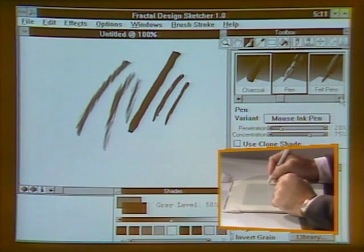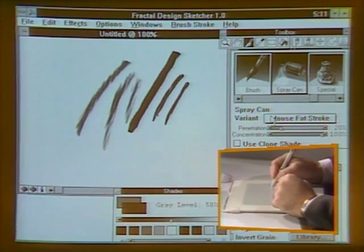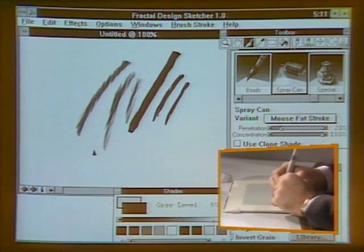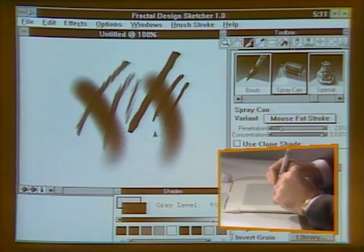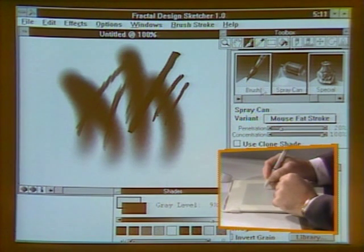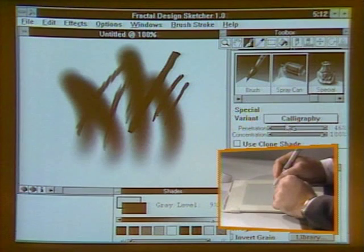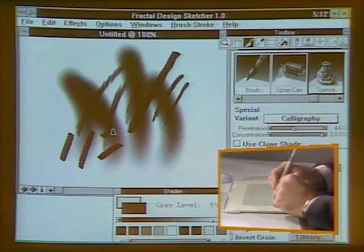Let me show you a couple other effects here, many of which are a lot of fun. Lots of choices. There's a spray can, and as one would expect, let's just pick a color. You notice this is black and white. There is, of course, a color version of this. This just came out, and once again, I can change the darkness. Let's say I wanted to do something resembling calligraphy here, and we just pick the calligraphy tool, and let's try something here.